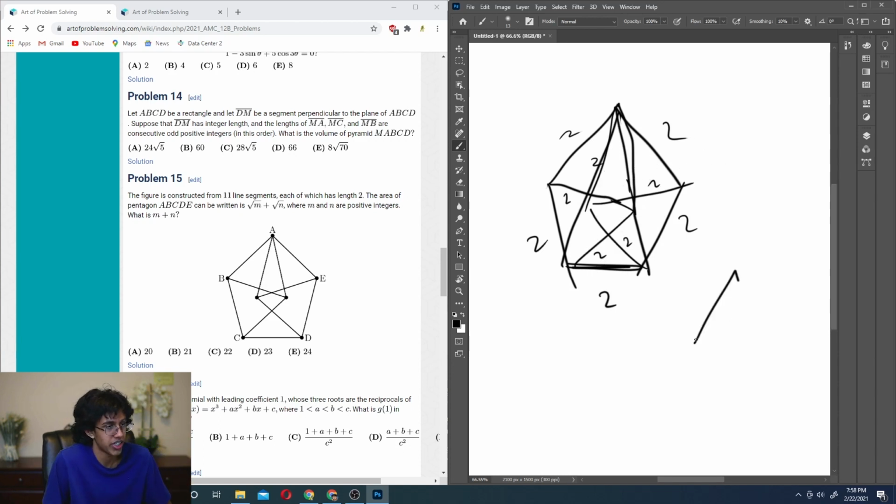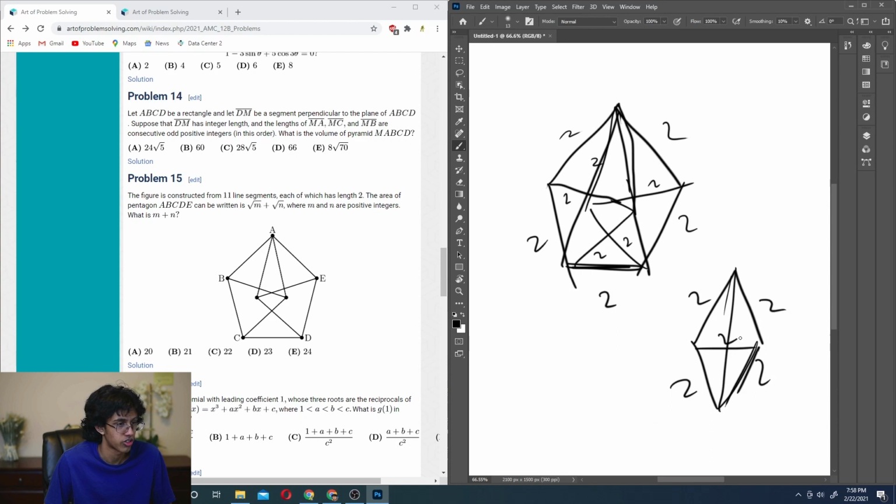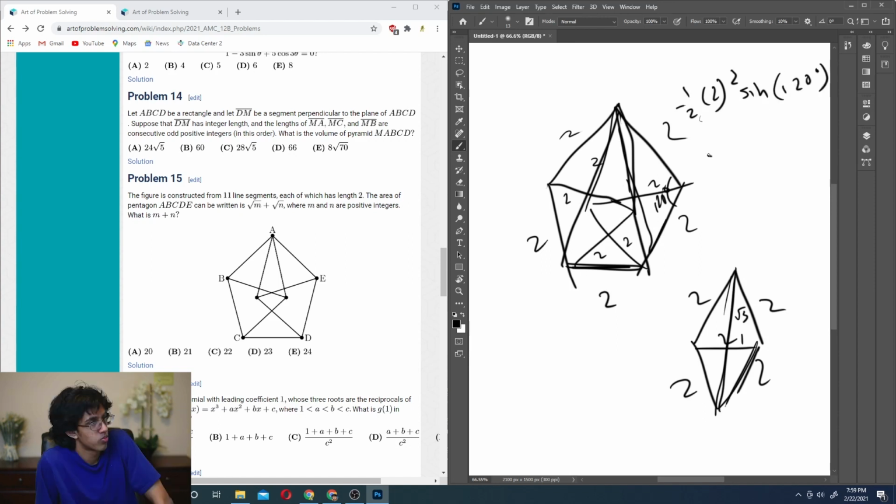Because this is just a 2 by 2 by 2 by 2 rhombus. So these are just equilateral triangles stuck on top of each other. So that's like 1, that's like root 3. So the length of this is 2 root 3. This is 120 degrees, so the area of these triangles is 1 half times 2 squared times sine of 120 degrees, which is root 3 over 2, so that's going to be root 3.